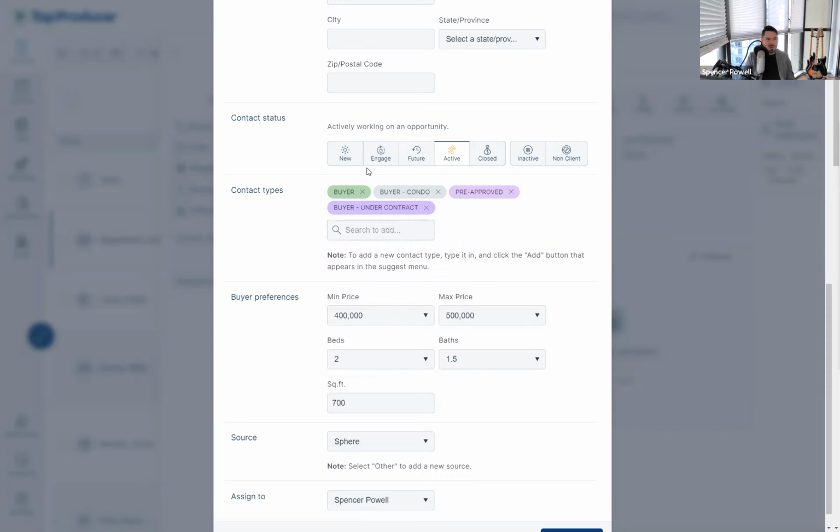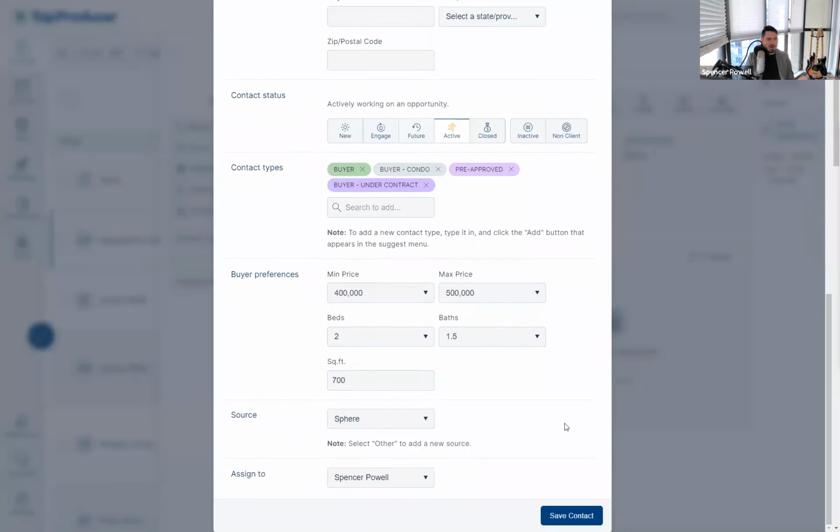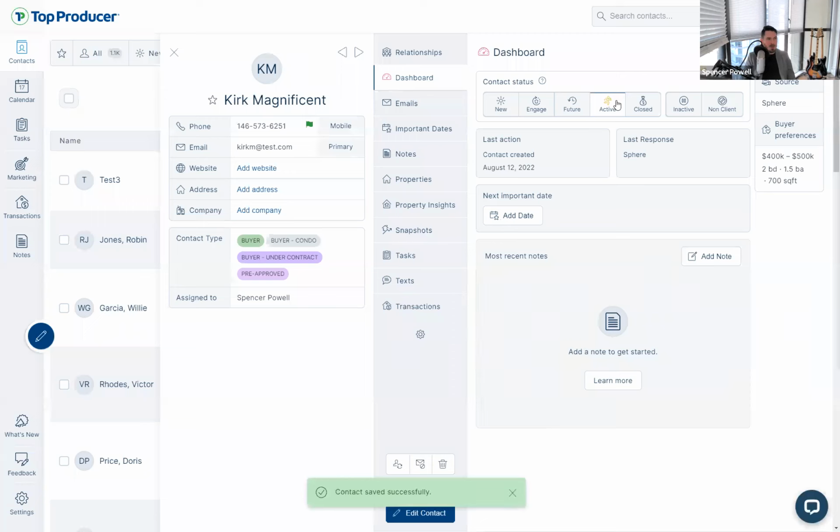And so, as we move him through the sales pipeline with the statuses, we'd want to keep the contact types up to date as well. So I'm going to go ahead and save this contact at the bottom. And there we go, his contact record is updated. And of course, if we just spoke to him, we'd want to document that call. Maybe it wasn't a scheduled thing, perhaps it just kind of happened.